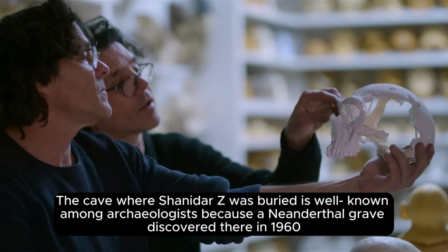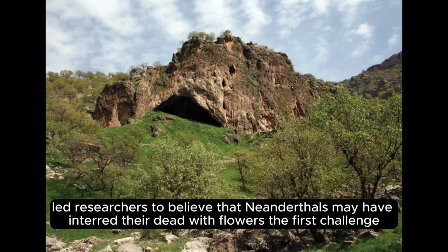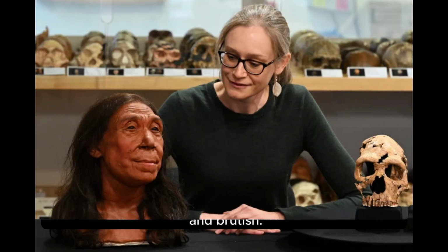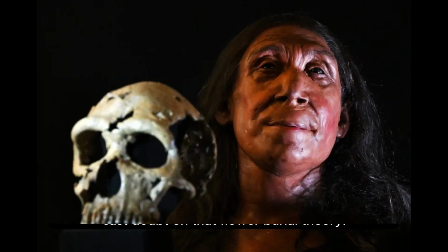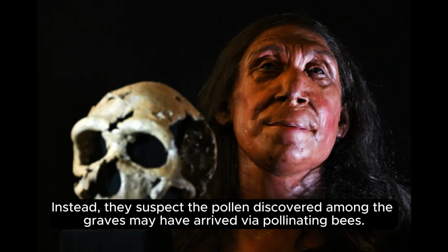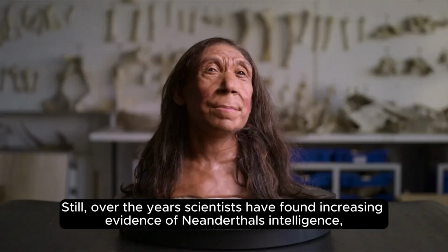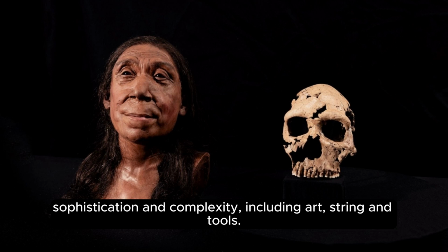The cave where Shanidar Z was buried is well known among archaeologists because a Neanderthal grave discovered there in 1960 led researchers to believe that Neanderthals may have interred their dead with flowers. It was the first challenge to the prevailing view that ancient humans were dumb and brutish. Subsequent research by Pomeroy's team, however, has cast doubt on that flower burial theory. Instead, they suspect the pollen discovered among the graves may have arrived via pollinating bees. Still, over the years, scientists have found increasing evidence of Neanderthals' intelligence, sophistication and complexity, including art, string, and tools.